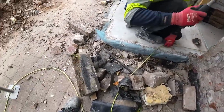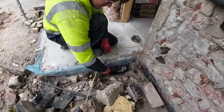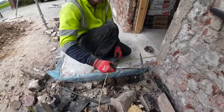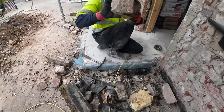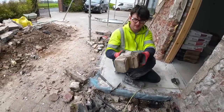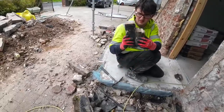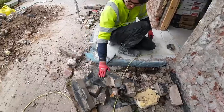Just pulled out these two courses of brick and they're on soil. No foundation. Jesus. And they were bloody hard to yank out because there were bricks on top of, like... I don't know if that's a brick or like... It's not a brick. It is a brick. Yeah, looks like a bloody paver.